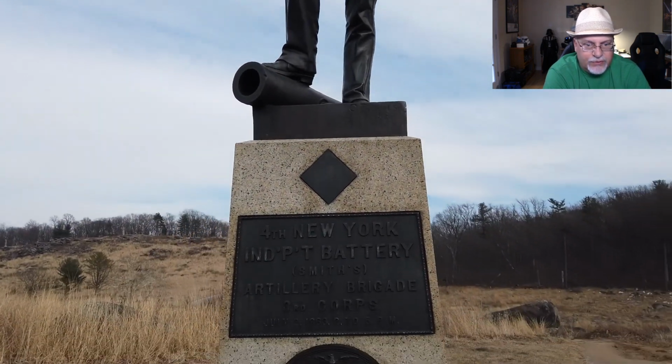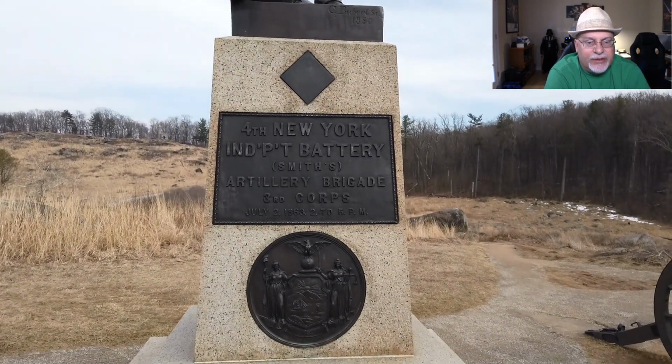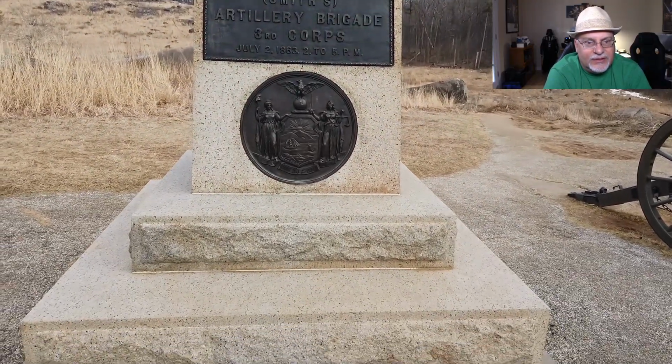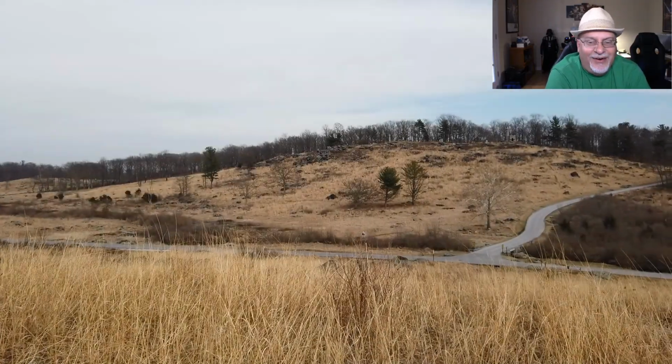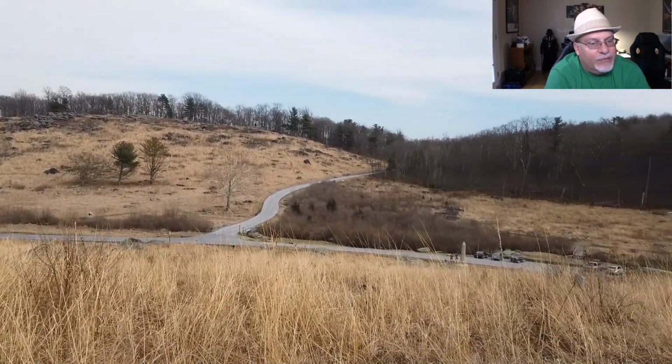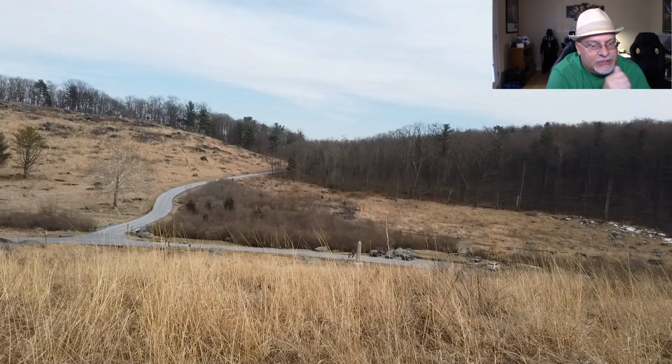But yeah, you see here it's the 4th New York artillery battery. So it looks like they held it to about 5 p.m., I guess. So you're looking up there. It's a pretty formidable position.